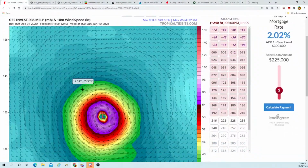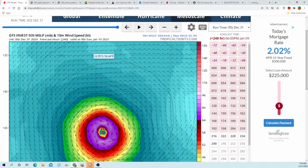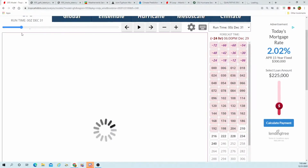If we look at the models, and what is my cat doing? I have no idea, but I do want to look at the models, just to have an idea.